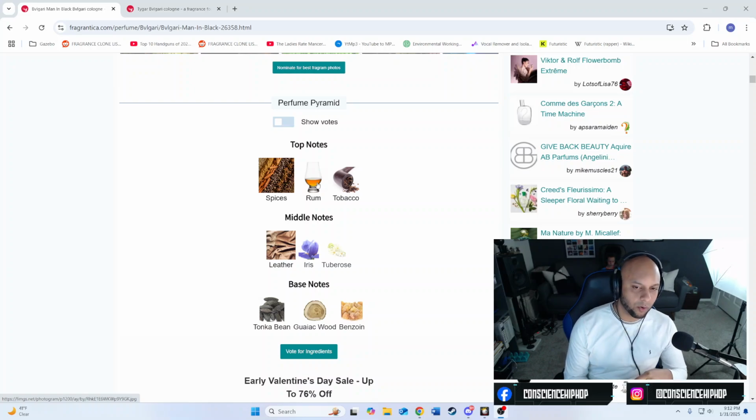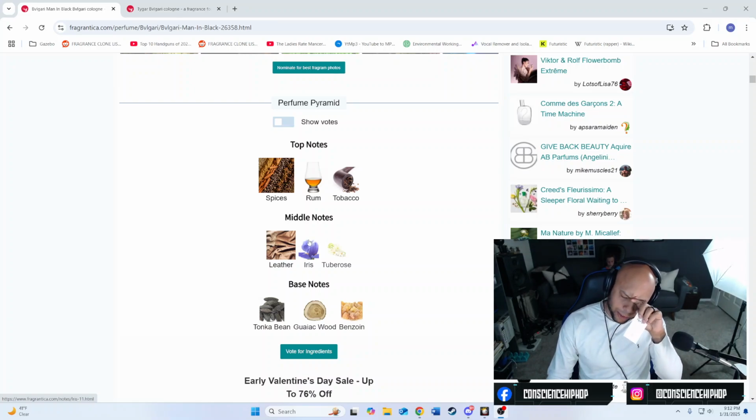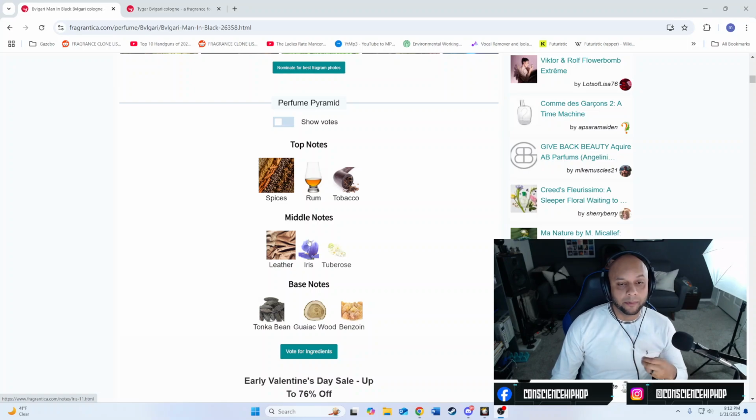But then look at what's going on in the mid here. We've got the leather to classy it up. We've got the iris to add that complexity, that slight brush of powder. It works really well with the tobacco. It's a floral accent, so it puts a fresher overtone on that dense spice, rum, and tobacco. And then tuberose, I don't really know what it's doing with the fragrance, but I think it's adding to the freshness at the very least. And then in the base, we have tonka bean, guaiac wood, and benzoin.